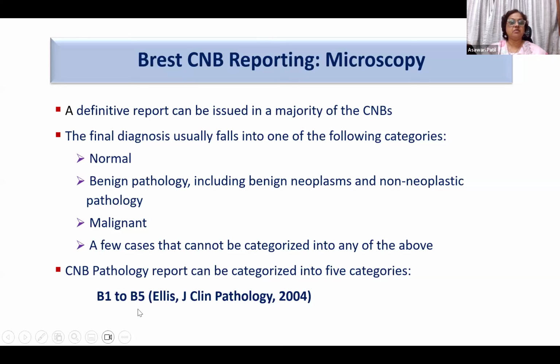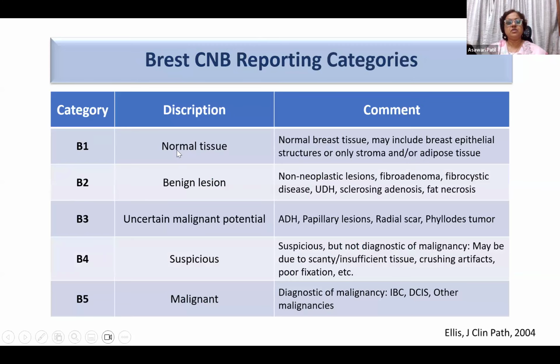Ellis and his group in 2004. These categories are B1 to B5. As you see here, B1 is the normal tissue. B2 is benign lesion, which can be fibroadenoma, fibrocystic changes, or fat necrosis.